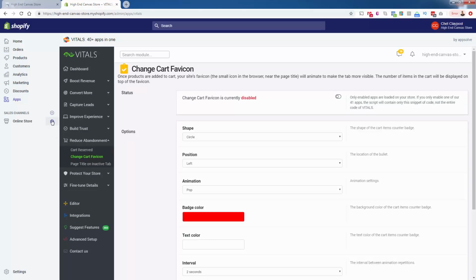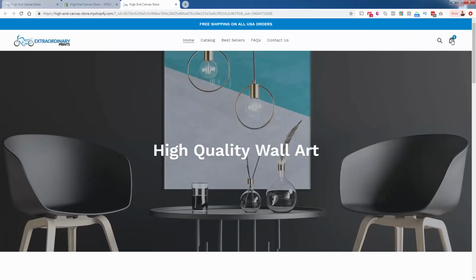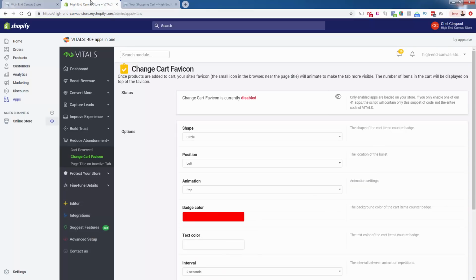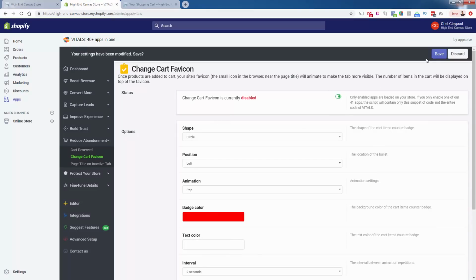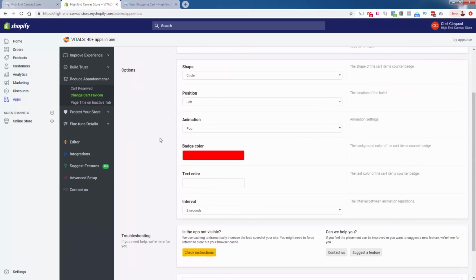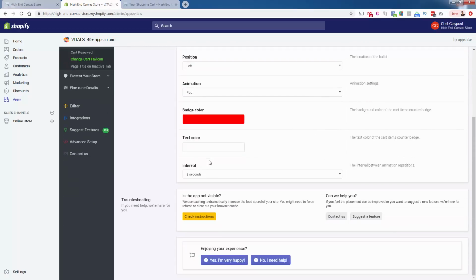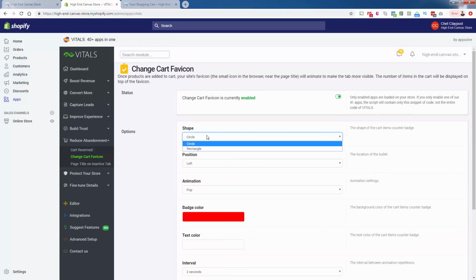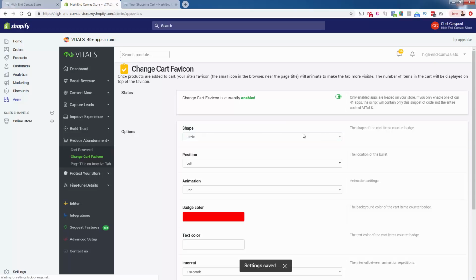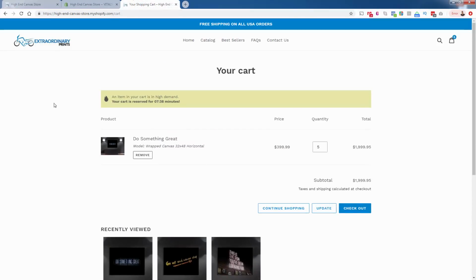And if we were to come on the site right now, I think we have one product in our cart. I'm just going to increase this just for the sake of showing this example. We have 5 products in our cart now. Okay, we're going to enable this app. And there's different animation settings, stuff like that. Text color is white, badge color is red, and that's really all there is to it. We could change it to a rectangle or a circle, whatever. I'll just keep it as a circle real quick. And again, it's going to happen in our cart page. I'm going to now refresh this page.